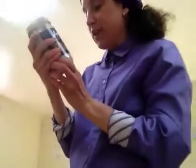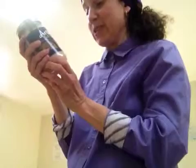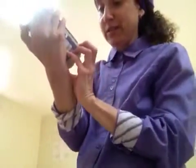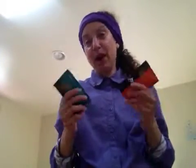And then on the larger size of their jars we have their raw tahini, which is a sesame seed butter, and that is their 16-ounce size. And another great thing that they came up with is these wonderful pouches. This is great for traveling, because to take a jar with you traveling could be a little dangerous or cumbersome or heavy. So they came up with these really nice pouches.